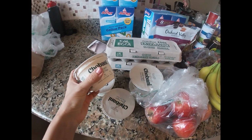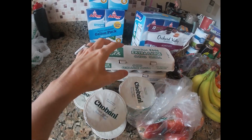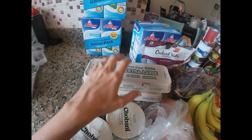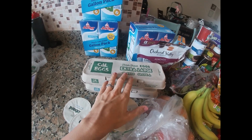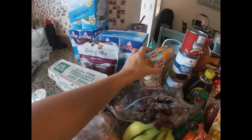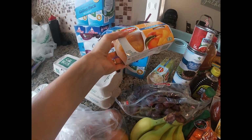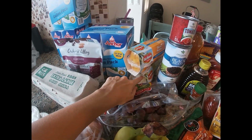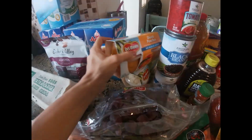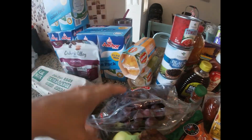So I like to use plain Greek yogurt for smoothies. We do lots of eggs. I'm gonna be making French toast this week. Lots of milk. Love chocolate almonds for a snack. I like to get diced peaches and pears for Logan and now Penelope because it's just easier. And I'll just drain the juice and give it to them.